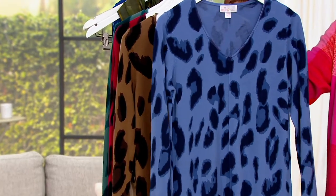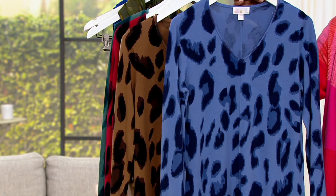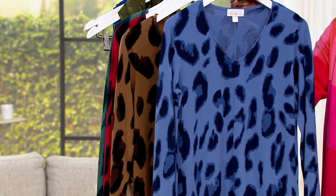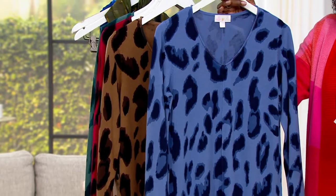There's your chambray that Kim is wearing. And Kim, would you like to share your size? Yeah, okay. Absolutely. I'm in a size large. That's my normal QVC size. Okay. But this chambray is so much more.